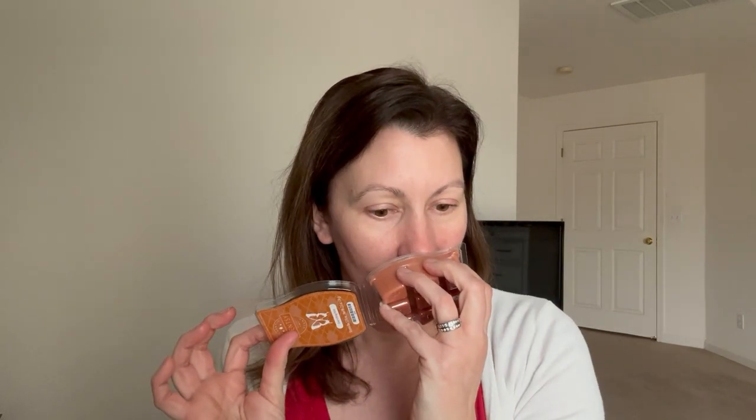Hopefully it's good for me. Sugar and spice and everything nice. Deep caramel and swirls of butter with roasted pumpkin and glazed pecans. See, that sounds delicious. Okay. This is interesting. This is very interesting.